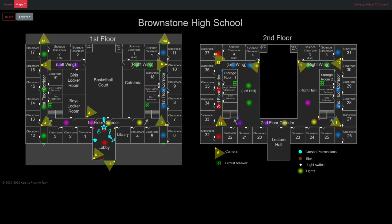Actually, just realized I might be in the... Well, you know what? Thermometer, UV, spirit box. I might be in the wrong locker room. It actually might be the other one. Might be the girls' locker room and not the boys'.